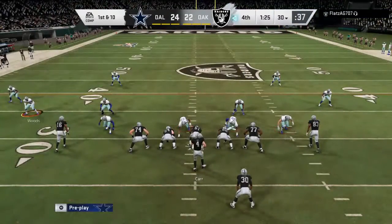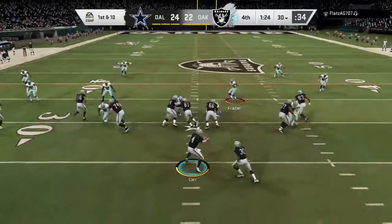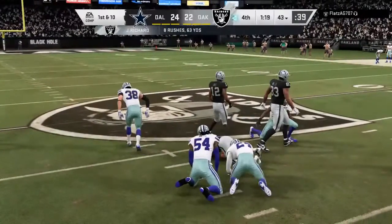The Oakland offense is about ready to start this next drive. They only need a field goal, with a decent amount of time on the clock. So tell me if I'm wrong: you don't have to be too panicked here. No, not at all. I agree with you.